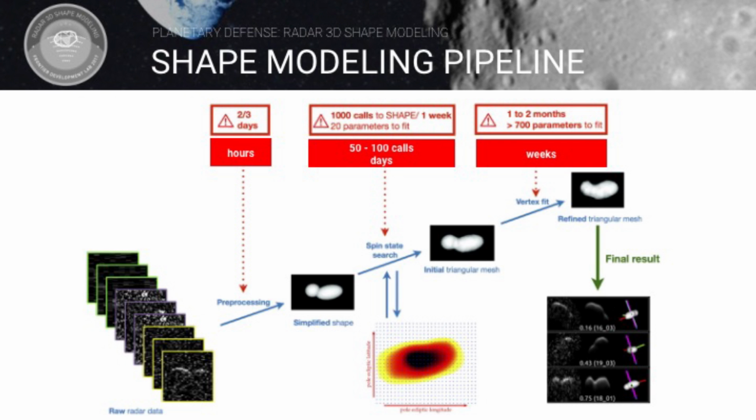Then the spin state search, which usually can take weeks, or up to a week, depending on how complicated the actual model is, now requires an order of magnitude fewer calls to shape, and it can be limited to maybe a day or two. And finally, the final fit can be significantly reduced, because instead of exploring a lot of dead ends, we can get quite close to the actual solution and just refine the model slightly.